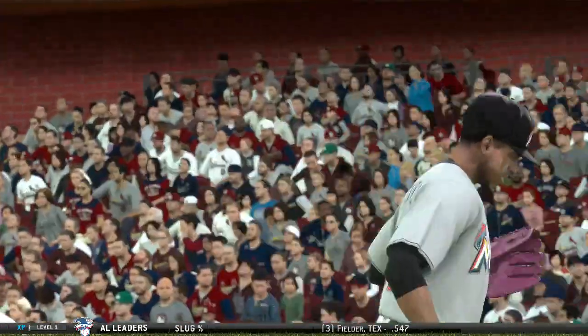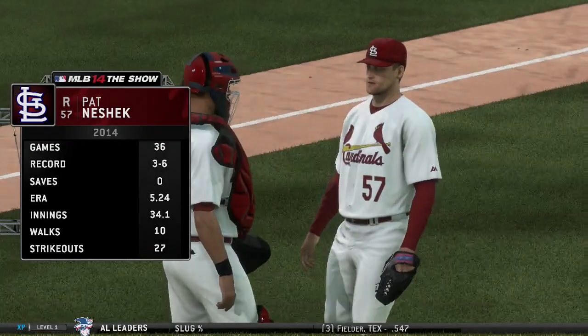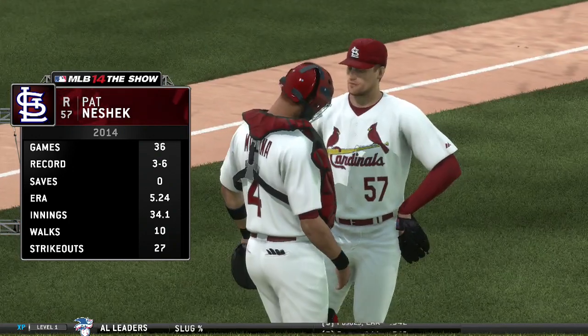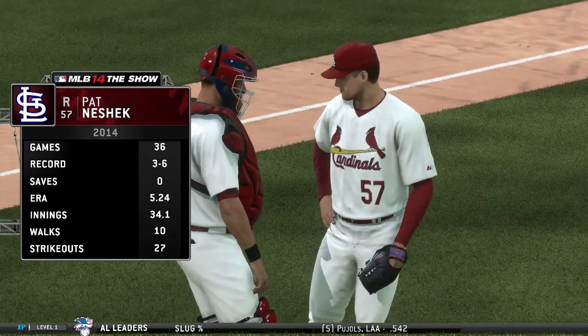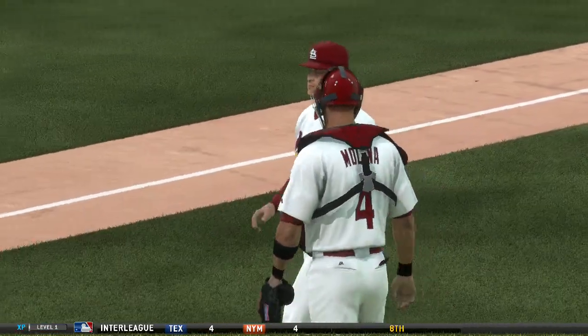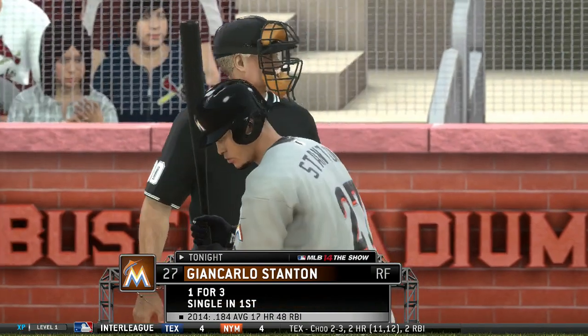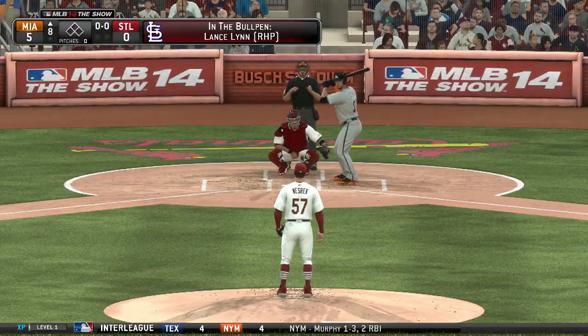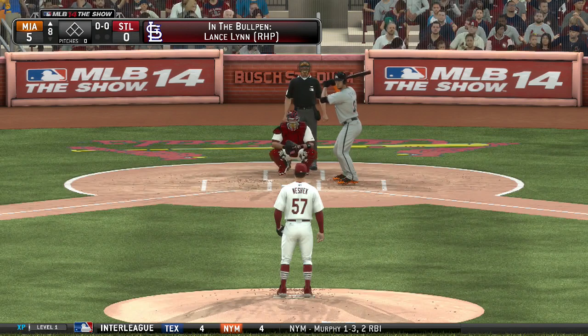It's 5-0. Your attention, please. A new pitcher set to take over, and it's one of just a handful of submariners around nowadays. Right-hander Pat Neshek. Giancarlo Stanton will get us going now in the top half of the 8th. Right fielder, Giancarlo Stanton.